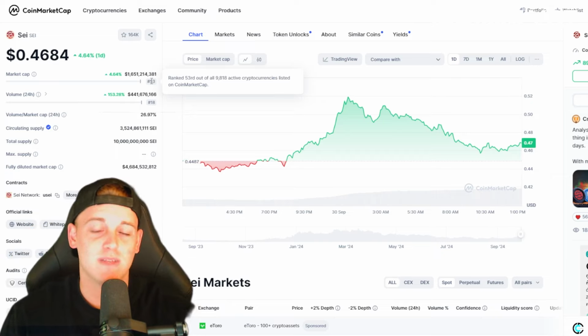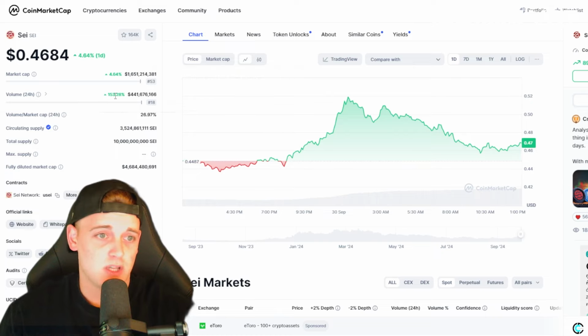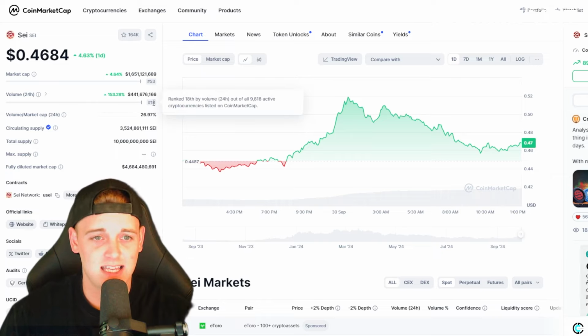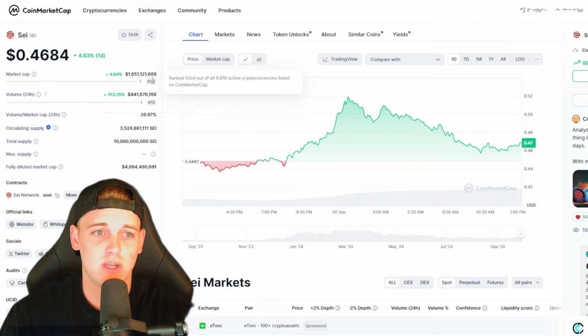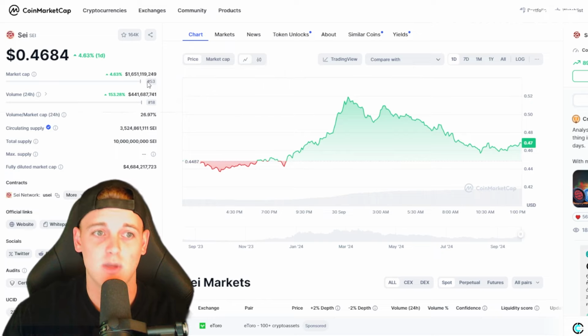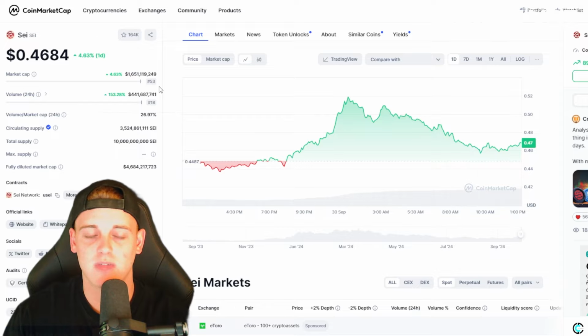And you can see the volume. This is what's super interesting, guys. The volume is up 153% over the last day, which is unbelievable. And it's ranked 18th out of all cryptocurrencies out there, which basically shows that it's performing more than 29 or 39 of the highest cryptocurrencies that are actually ranked higher than it in terms of market cap, which shows a very bullish sign from a volume perspective, guys. So definitely take note of that.